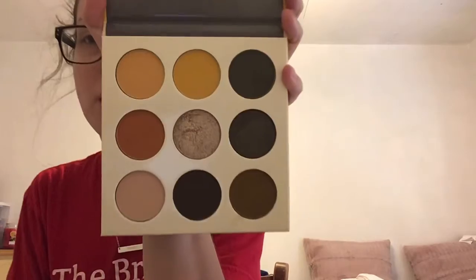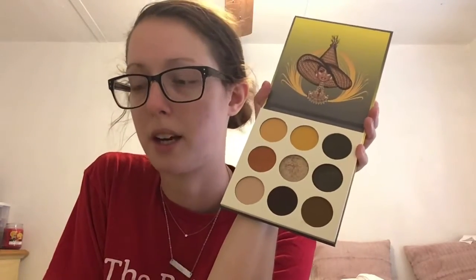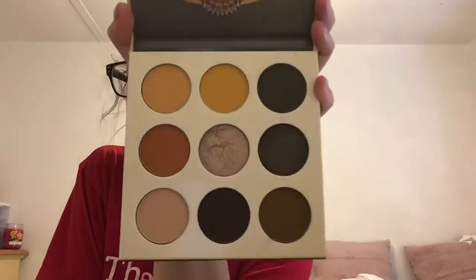Okay, I have another palette from Juvia's Place. This is the Nomad, and this guy is very, very pretty. I love the tones in here. Very, very nice. When I first saw this palette, I was intrigued by it, and then I bought it, and I was like, well, it doesn't really go together that well, but they actually really, really do.